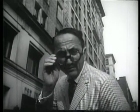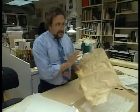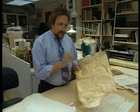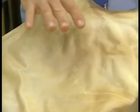One visitor to the Patent Office referred to it as that old-looking paper with the fading ink. He was almost right. It was faded, but it wasn't paper. The Declaration of Independence was written on animal skin, commonly known as parchment. The reason this is wrinkled is because parchment is very sensitive to water.